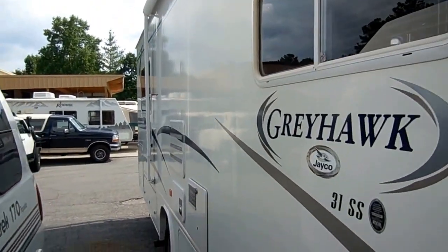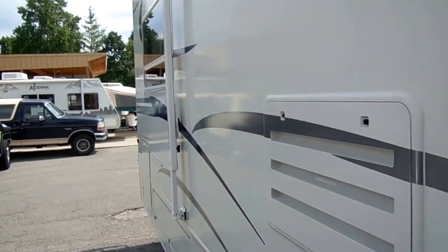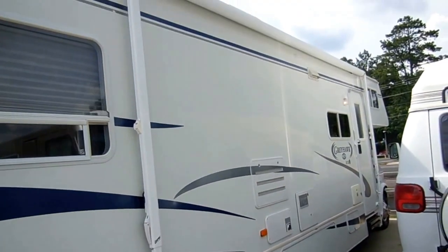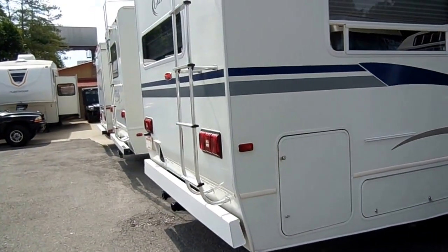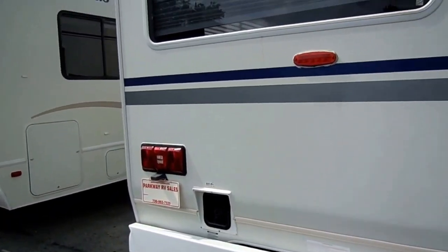And folks, this is the Jayco. I've been to Jayco's factory in Middlebury, Indiana. They're the largest privately owned RV manufacturer in the world. They've been in business since 1968, same year that we started here at Parkway RV Center. Over 80% of their factory workforce are either Amish or Mennonites. So you can imagine the quality that goes into each and every Jayco product. They make their own handmade cabinets.